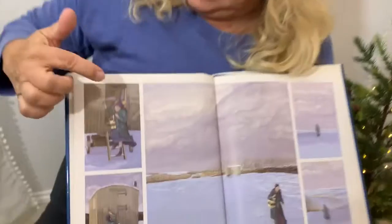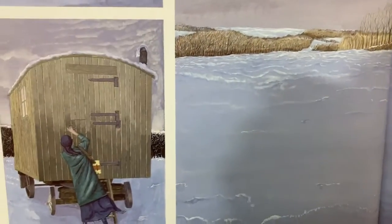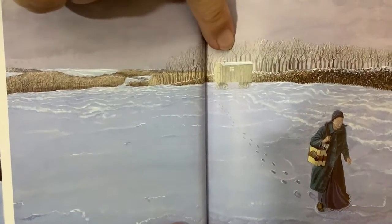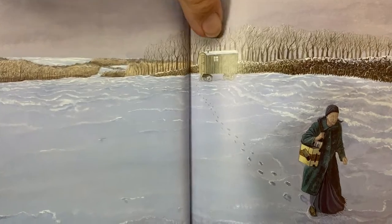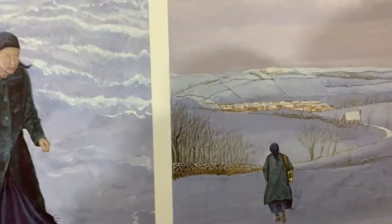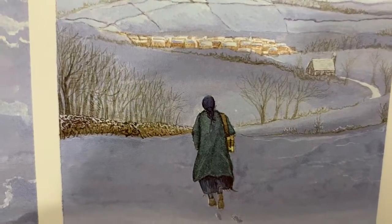She goes down the stairs of her trailer, closes the door tight, and now she is walking across the snow. And you can see that's her, that's where she lives. It's just a tiny little box, kind of like a train box almost. And she's walking and walking. And here you can see a little town in the distance. That's where she's going with her music accordion. I wonder what she's gonna do.